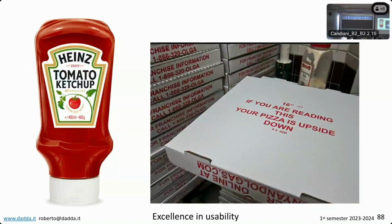Another way of cocooning is tomato ketchup. Instead of writing, put this upside down so that it goes out easily, what they did, they put the label upside down. But this is even fantastic. If you are reading this, your pizza is upside down.